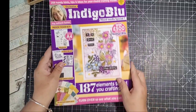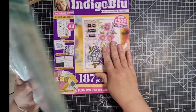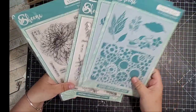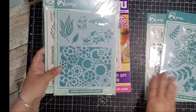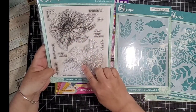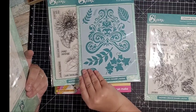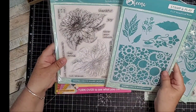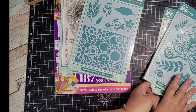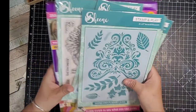It took about 2 days to come, and then when I went on the website to order the magazine, they had a sale on Sheena Douglas things, so I got 2. They came as a bundle, £5 each they were. You got the lovely stamps and then you got a stencil. I'm not sure which one goes with which, to be honest, but you got a stamp and a stencil, and they were £5 for the 2. So I thought, whilst I was ordering the magazine. So that's them. They were from Crafty.